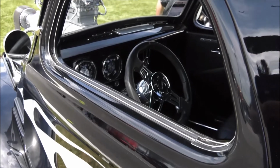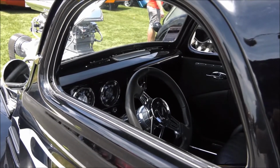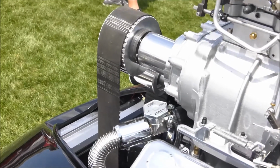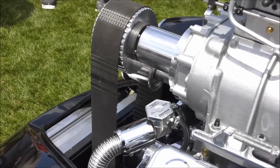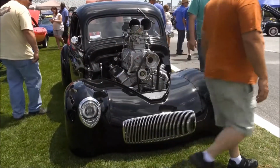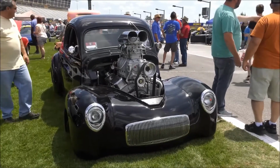Now, the gorgeous brown black beauty you see in front of you is a Willys, the very same Willys that made the Jeep into the icon it is today. This is Terry Slocum's 1941 Willys Coupe with a supercharged Chevy 454 mated to a 4-speed tranny with a Ford 9-inch rear end. There's a beautiful split rear window and a really cool custom exhaust dump.